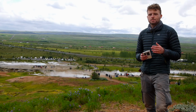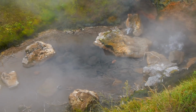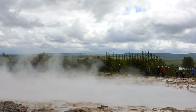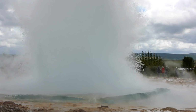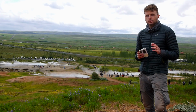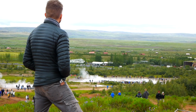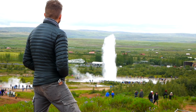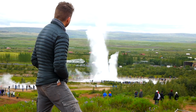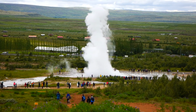Every 5 to 7 minutes in the center of the geyser hot spring area, you see the Great Geyser. Now this is a very large geyser that shoots boiling water up in the sky about 100 feet. If you go to the fountain shows at Las Vegas or Dubai, this is essentially nature's version of that.